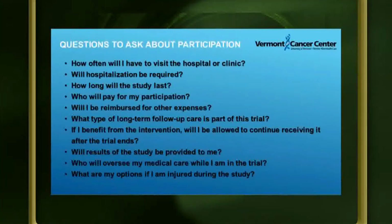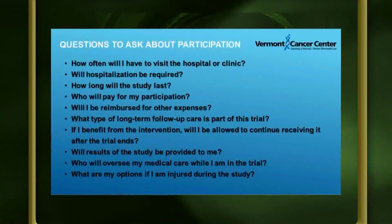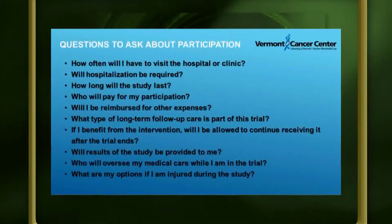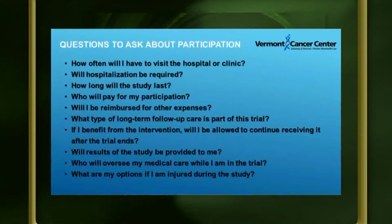There are stipends available to reimburse patients for some additional expenses that they may incur as part of a clinical trial, maybe paying for parking because they're coming more frequently than they normally would, or for gas expense, that type of thing. And those are things that are also included in the informed consent document. We're required by law to disclose those types of compensations and reimbursements as part of the informed consent process.